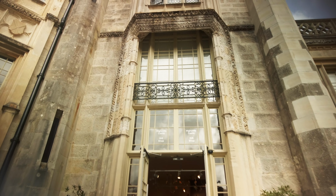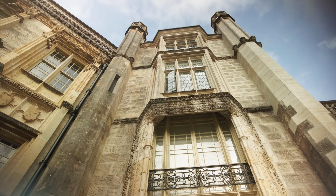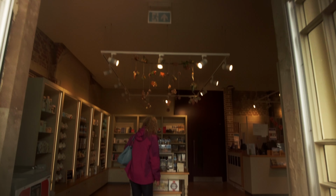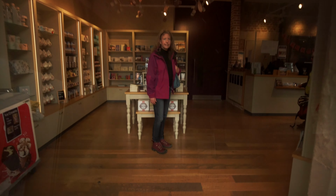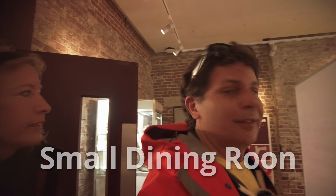This is pretty cool. Highcliffe Castle is a time machine that takes you back to the late 18th and early 19th centuries. It's a massively high entrance. Lori's going in. We're entering the castle, and yes, this is the visitor's area. And it looks like it's self-guided.